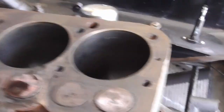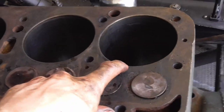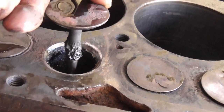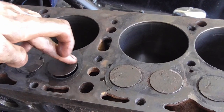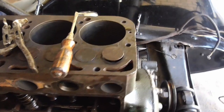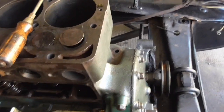Funny to me is, this is the cylinder with the big ridge, so it must have been the one that was burning oil, right? Or was it? This valve here is bent, and this one even more. So, we're just going to pull the valve guides. I think I found the reason for the poor compression. May not have been the ridge after all.